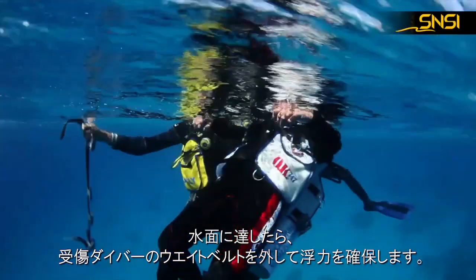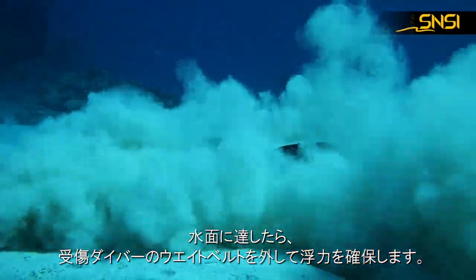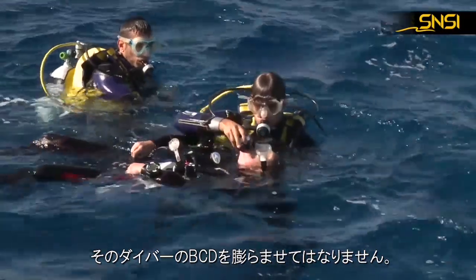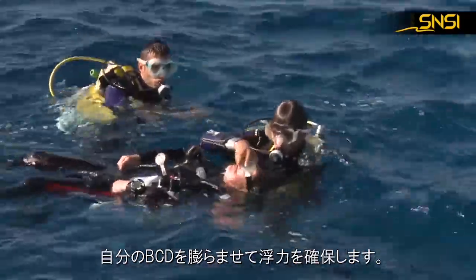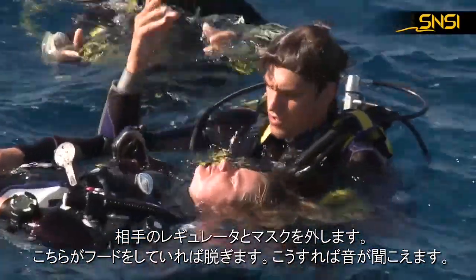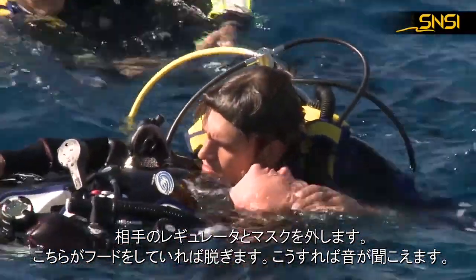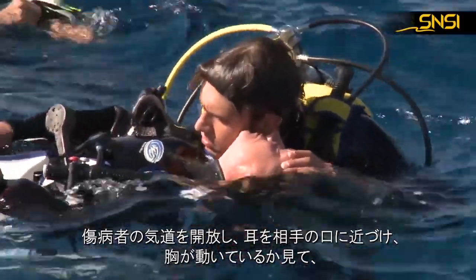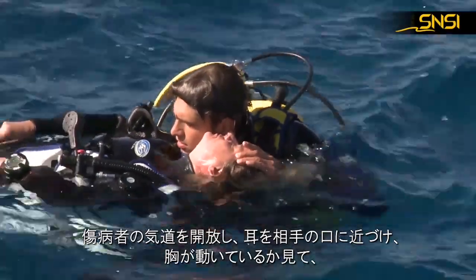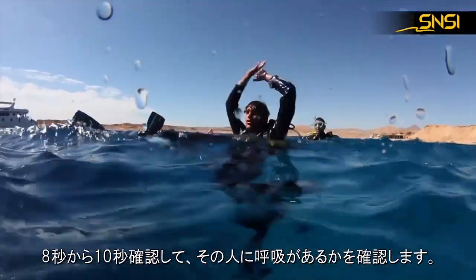As soon as you reach the surface, remove the injured diver's weight belt to assure buoyancy. Do not inflate the diver's BCD. Inflate your own BCD to assure buoyancy. Take off the diver's regulator and mask. If you are wearing a hood, take it off so that you can hear. Open the victim's airways and put your ear near their mouth, looking for any chest movement while you listen up to 8 to 10 seconds to check if the person is breathing.